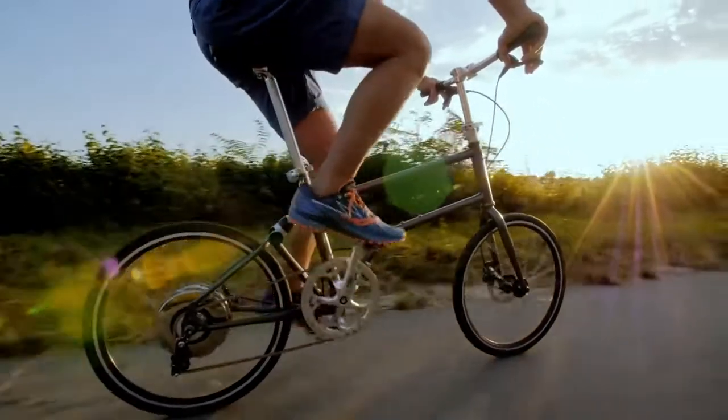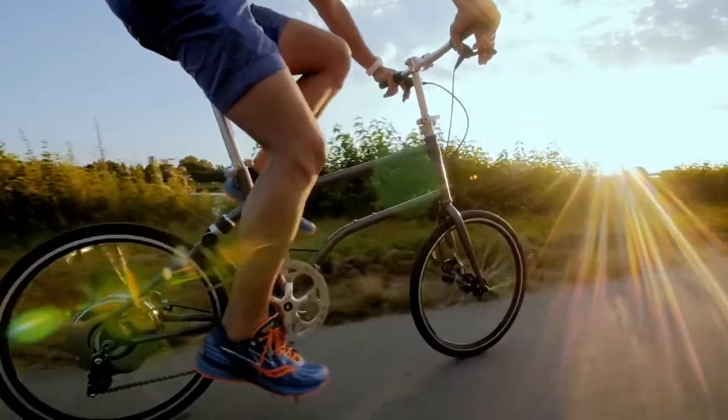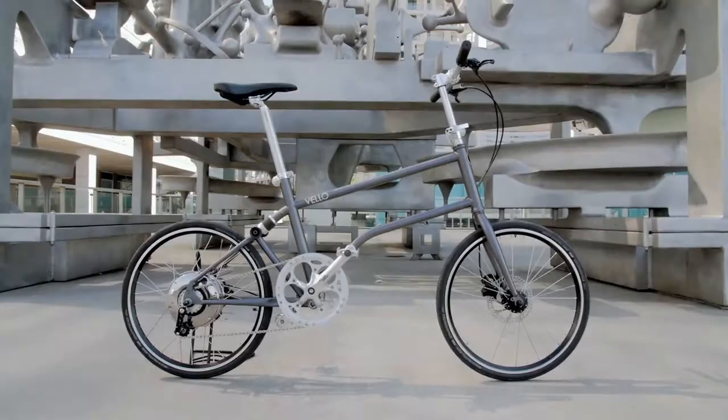In 2015, the VELLO Bike was awarded the prestigious Red Dot Best of the Best. After a successful Kickstarter campaign, we are here once more with this exciting new development.